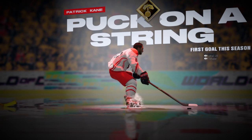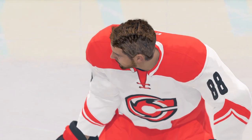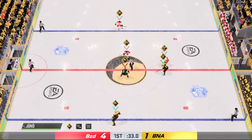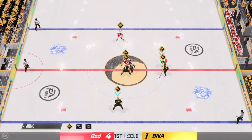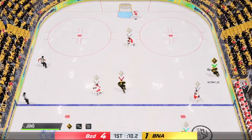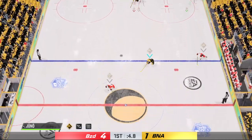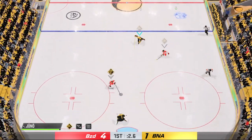He's got such great agility with the puck, James. We see it right here where he dangles the defenseman right out of position. And now he's got a chance to score and does not miss. He stick handles so well, guys. And that goal is how he can create something out of nothing. It's his puck on a string zone ability. And he finished off that sequence, making it look so easy.